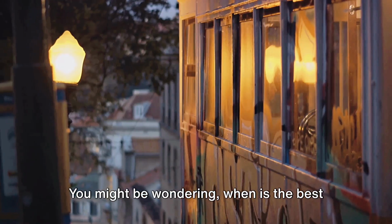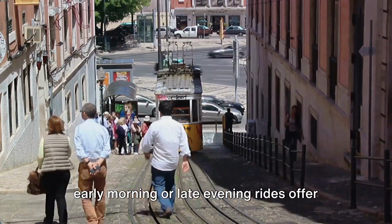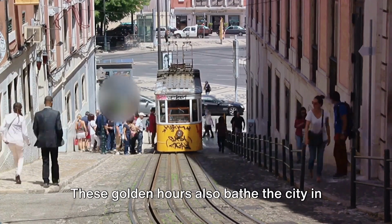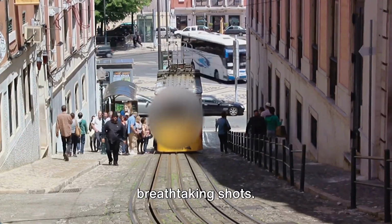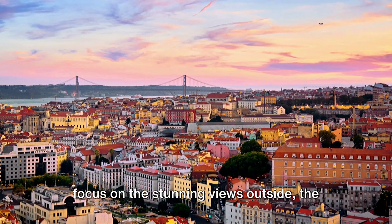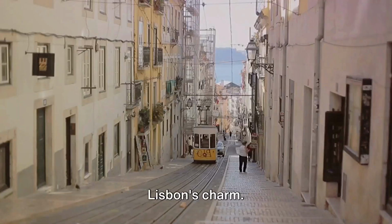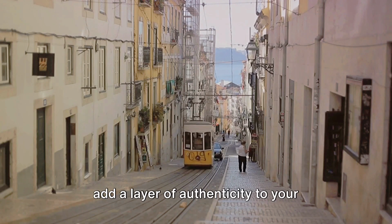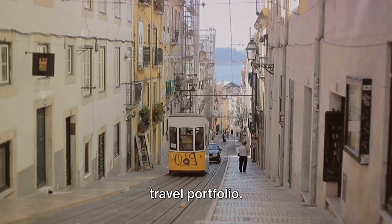You might be wondering, when is the best time to hop on this scenic journey? Well, early morning or late evening rides offer a respite from the bustling crowds. These golden hours also bathe the city in a warm, ethereal light, perfect for those breathtaking shots. And don't forget, while it's tempting to focus on the stunning views outside, the tram itself is a quintessential part of Lisbon's charm. Its vintage design and unique character add a layer of authenticity to your photographs, making them stand out in your travel portfolio.